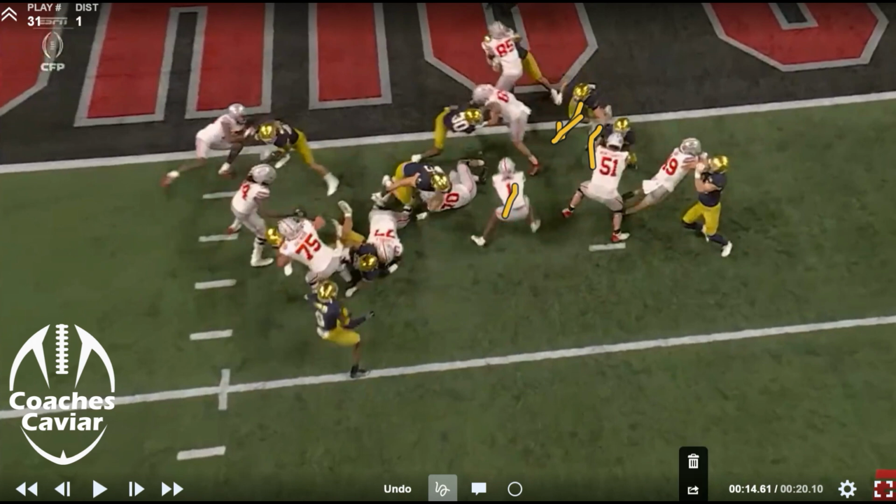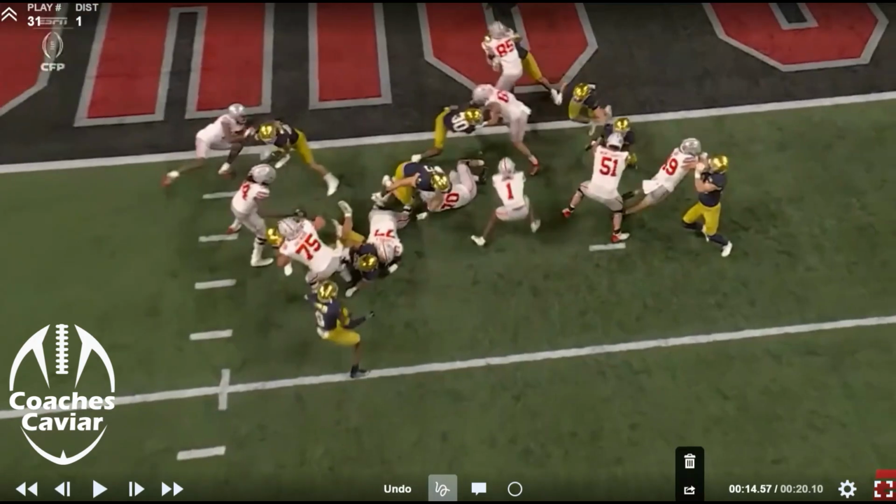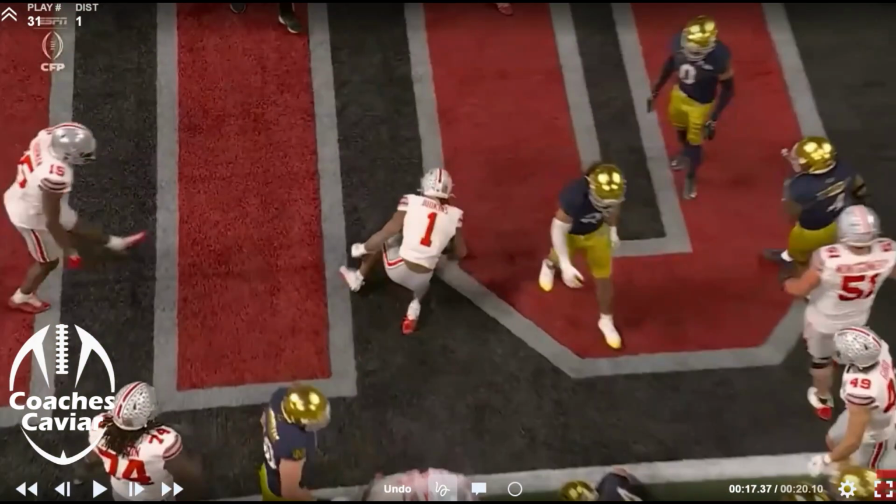But, I mean, a good running back, a lot of times, he's going to find a way to get in the end zone. That's what happens again right here. Falls forward. Going up 28-7 right here to start basically the second half for Ohio State. Everybody's thinking this game's over, but Notre Dame has different thoughts, and they just keep fighting.